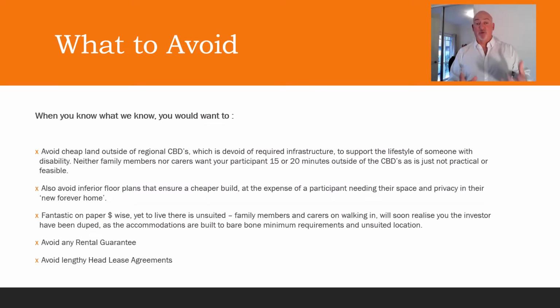What you want to avoid. When you get to know what it is that you don't know, you can make a far more informed investment decision, yeah? So let's see what you want to avoid. Avoid cheap land that sits outside of regional CBDs, which are devoid of required infrastructure to support the lifestyle of someone with disability, because neither their family members nor their carers want your participant 15 or 20 minutes outside of the CBD, because it's just not practical and it's not feasible.